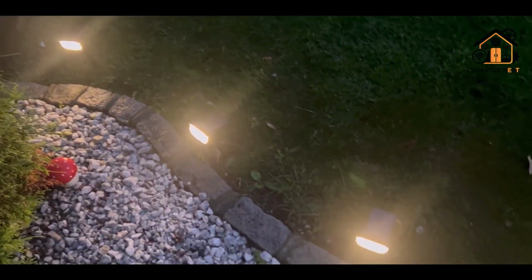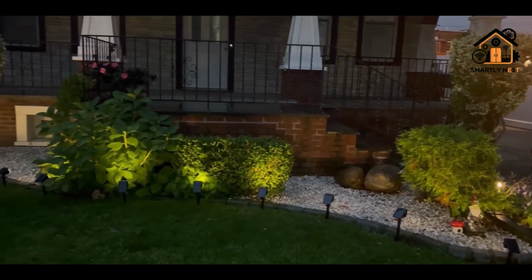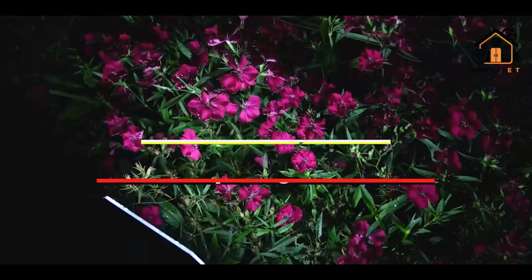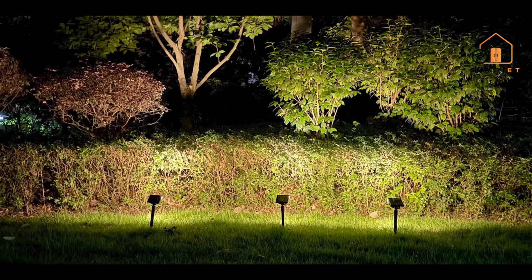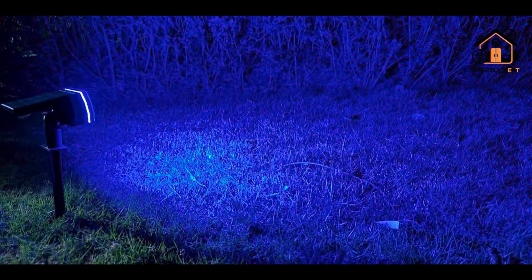Looking to brighten up your outdoor space without raising your energy bill? In this video, we'll explore the best solar yard spotlights that deliver impressive illumination, eco-friendly performance, and lasting durability for your garden, walkway, or patio.